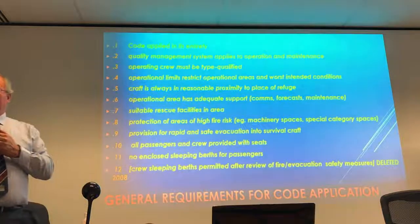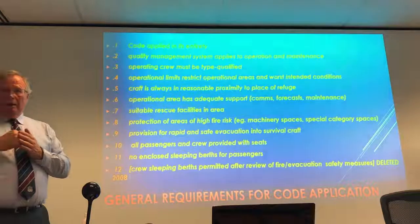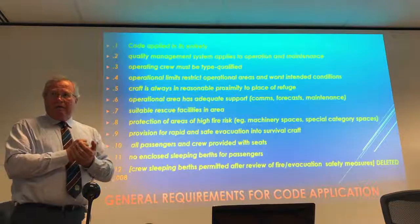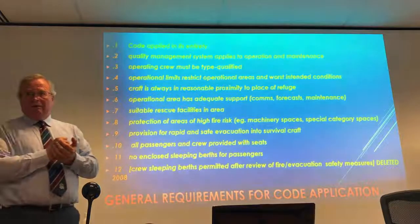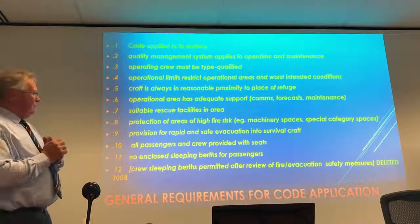So the seats have to be designed for collision, and if there's any dangerous navigational circumstance, the master has to have the option of requiring all passengers to go to their intended seats, which are all approved for design against collision.